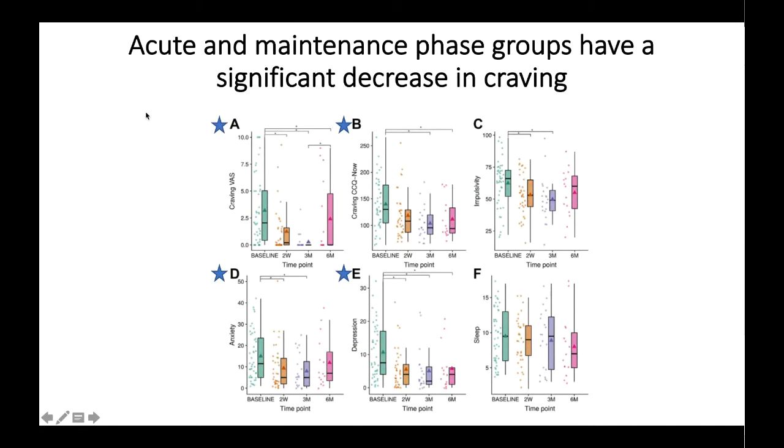So as I mentioned, they did their 2-week acute phase, and then they did a follow-up for 3 and 6 months. And again, at the baseline to 2 weeks, they had their sham and their active group, versus at the 3 and 6 month point, they allowed for everyone to do active. And interestingly, what we see is that the maintenance phase still has a reduction in craving, which is really exciting.